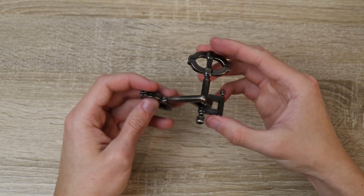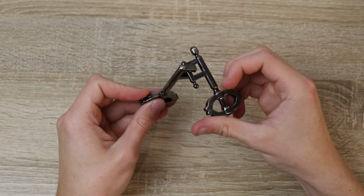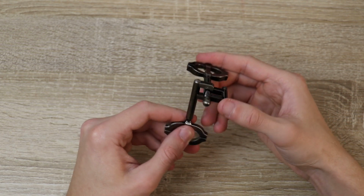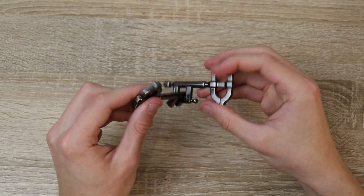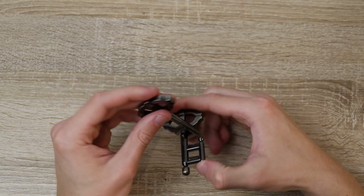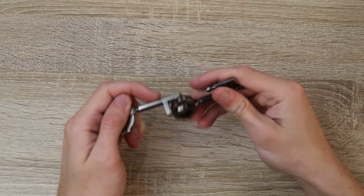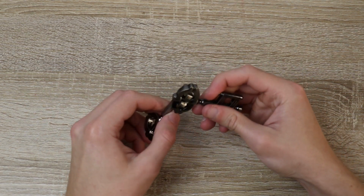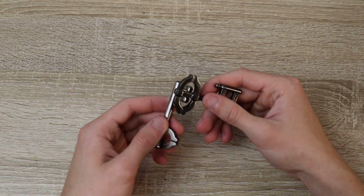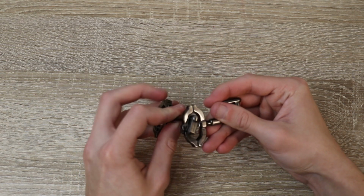Check this out. Okay, so let's go back again. I went all the way from this to this to this to this. Oh, it's such a cool little maze. Okay, so 1, 2, 3, 4, 5, 6, and then bam, let's go. Okay, this is the disassembly and reassembly. We'll start here.